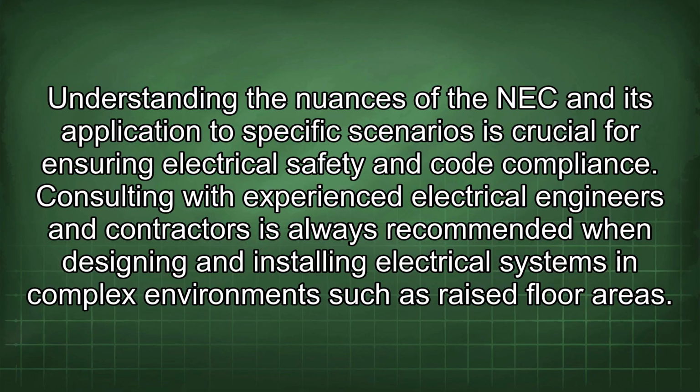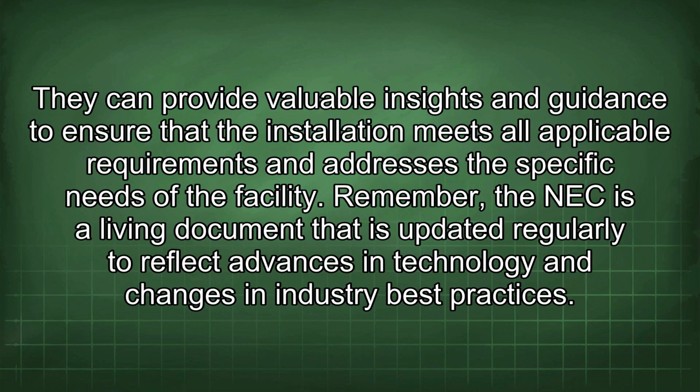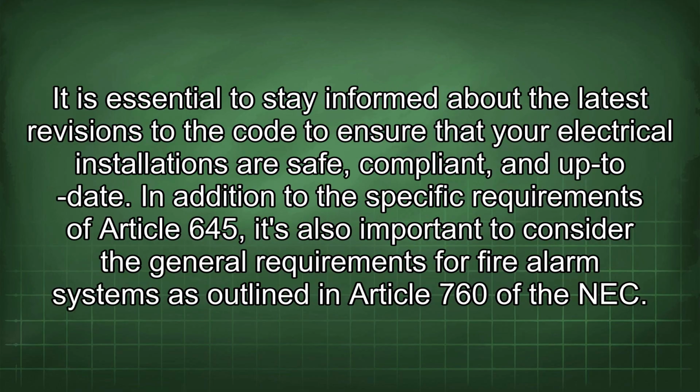Consulting with experienced electrical engineers and contractors is always recommended when designing and installing electrical systems in complex environments such as raised floor areas. They can provide valuable insights and guidance to ensure that the installation meets all applicable requirements and addresses the specific needs of the facility. Remember, the NEC is a living document that is updated regularly to reflect advances in technology and changes in industry best practices. It is essential to stay informed about the latest revisions to the code to ensure that your electrical installations are safe, compliant, and up to date.